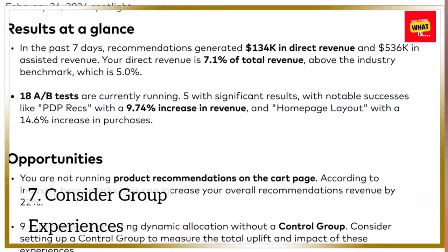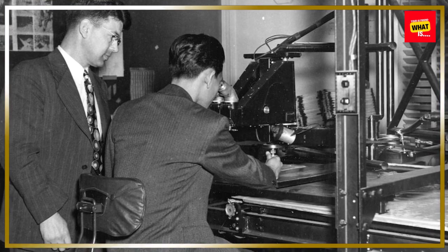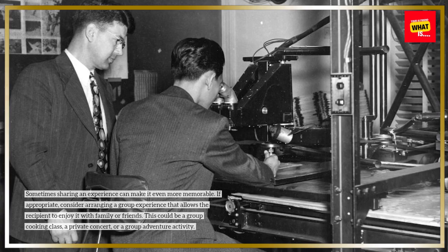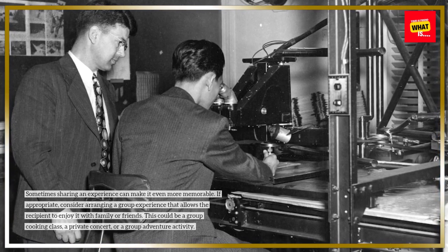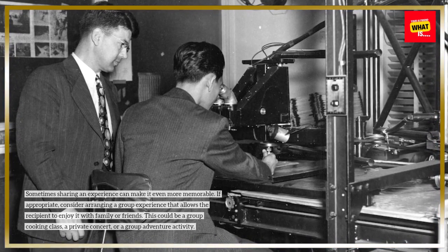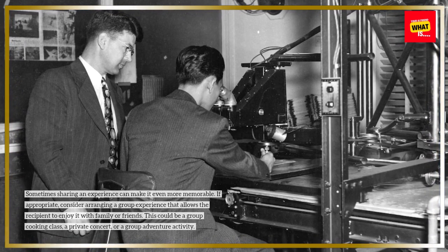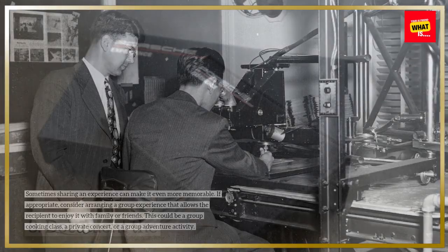7. Consider group experiences. Sometimes sharing an experience can make it even more memorable. If appropriate, consider arranging a group experience that allows the recipient to enjoy it with family or friends. This could be a group cooking class, a private concert, or a group adventure activity.